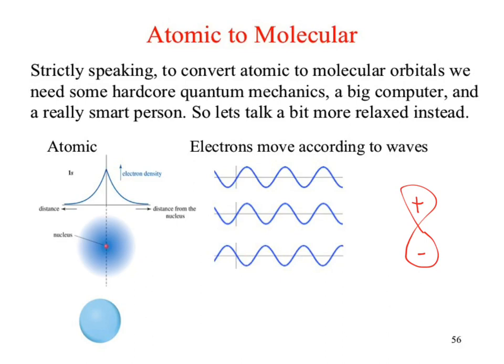What is that positive and negative referring to? The phase of a wave. What the hell is a phase? Whether it's above the line or below the line. If you got a better definition, you can talk to me outside of class. This little part of the line is above the line, so it's positive. This one is below the line, so it's negative.